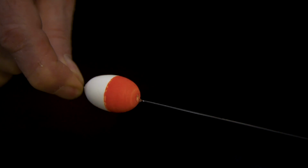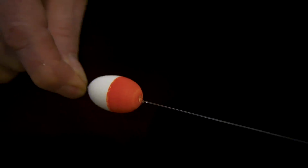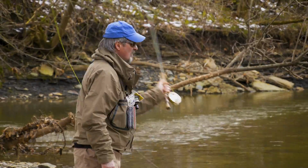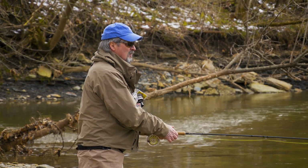I like to use an egg-shaped indicator. For me, it just floats better. It's got good aerodynamics for casting, and I like mine in line. So what I mean by that is, I'll show you as I put it on.